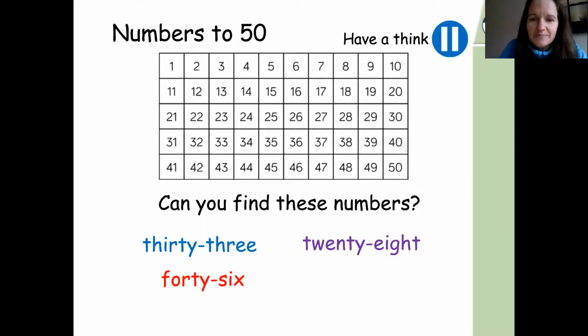Okay, and the last one. 15. 15. Can you write 15? I'm sure all of you can, because we should be able to do up to 20 now, can't we? So I am now going to show you.